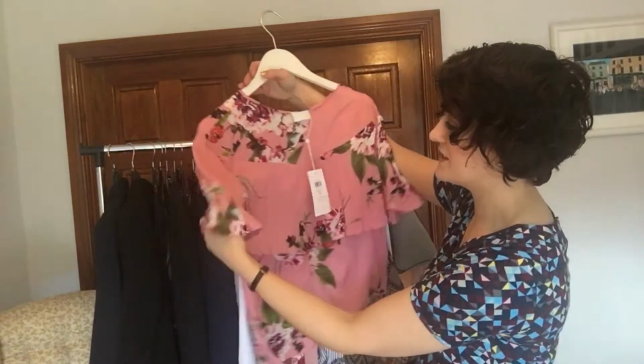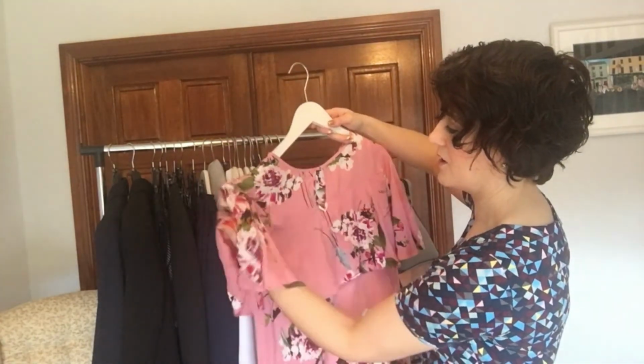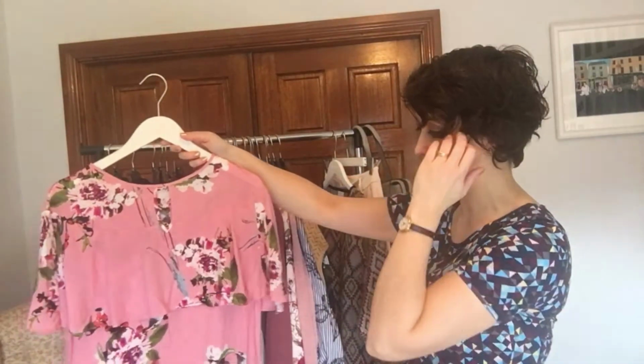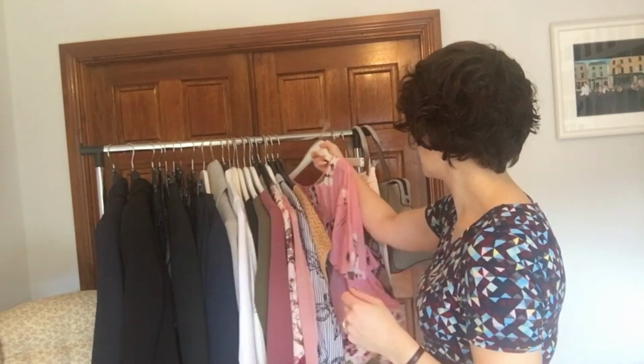Volume on the top. So this has lovely, and the back to front now. So this is lovely volume on the top half. So that gives a bit more volume on the top, slimming the bottom half. So that's a lovely top, $34.99.